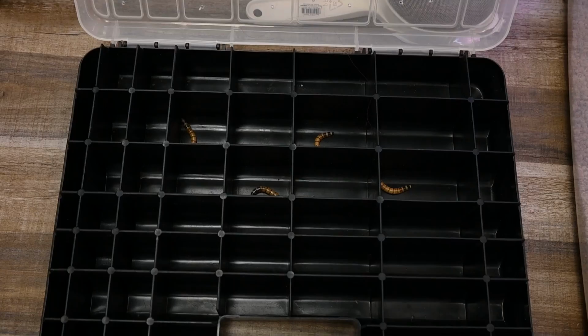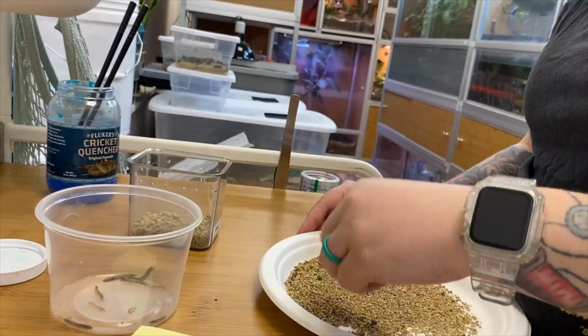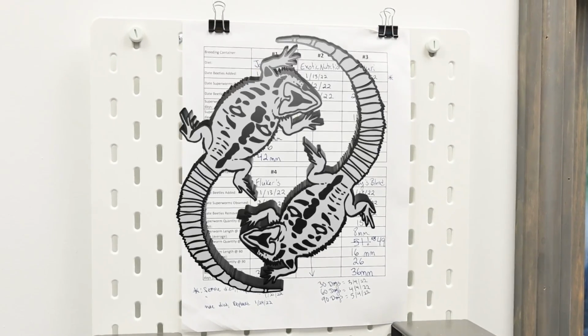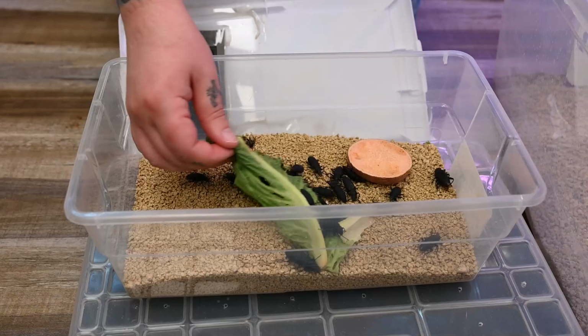I just love bugs, okay? I am the Animal Care Manager and Certified Vet Tech here at Zen Habitats, and I love breeding bugs. I think it's so much fun. Bugs are so cool, and it's nice to have something that you've put a lot of effort into to give to your pets. It's like baking cookies for your dog, but I don't know.